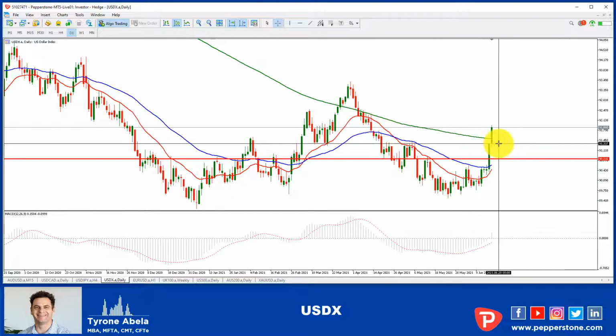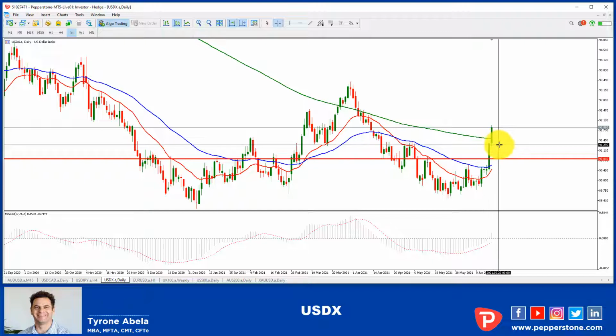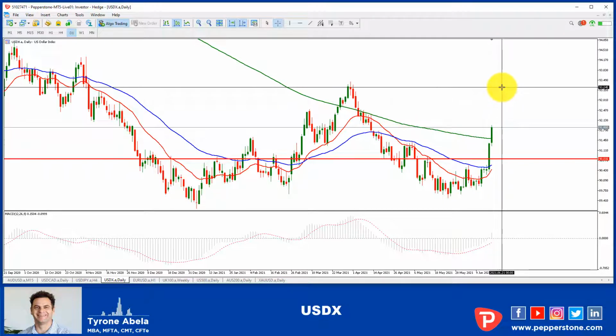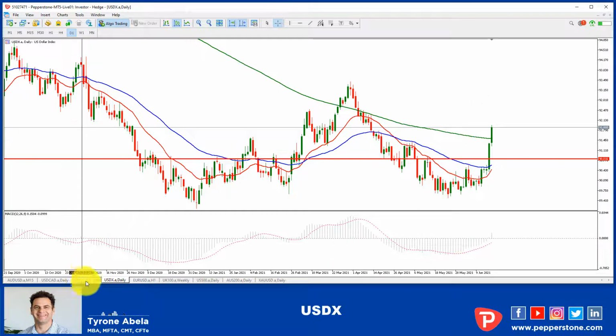So ideally, a pullback down to this level here, which is about the 91.20, would be ideal. That would be a great place for it to come back, reload, look for a small time frame change of trend or pattern in the direction of the long, and then go again. And I could easily see this going to 92.50 and maybe even reach these highs around here at the 93. But really good, powerful movement.